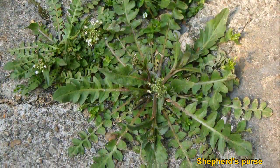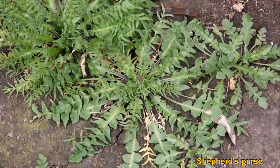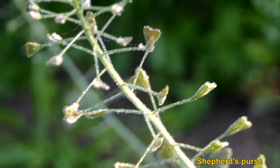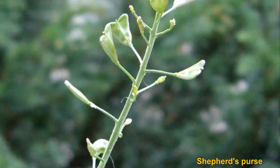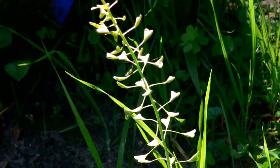Shepherd's purse is grown commercially in China. It is very widespread and it grows as a weed. The roots have been used as a substitute for ginger. Some people are sensitive to the seeds, and it can cause blistering in some people.